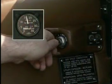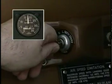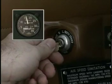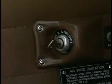These principles of combustion find application in every mag check. The drop in RPM experienced during single mag operation is the result of the less efficient single plug, single flame front combustion.